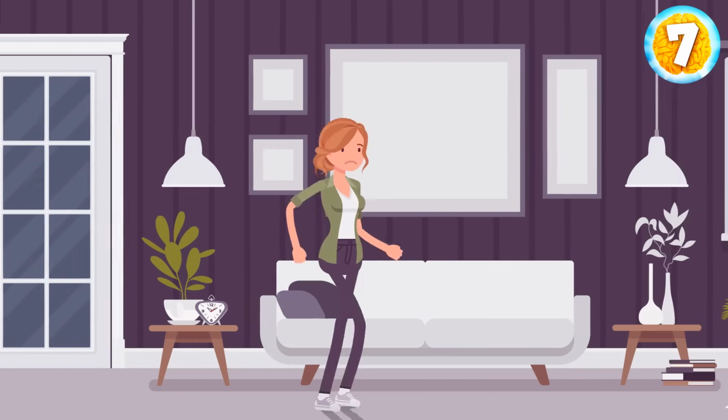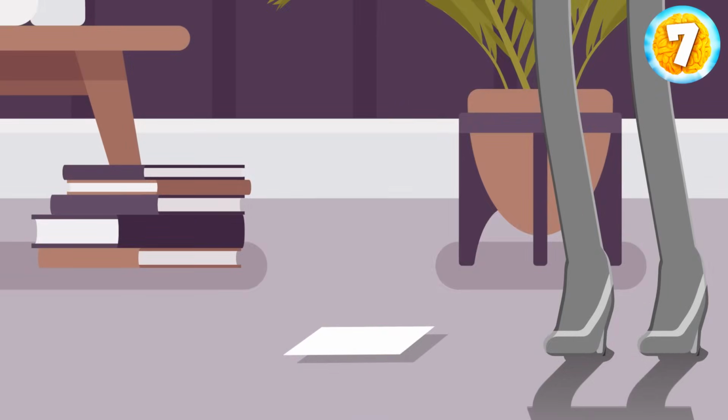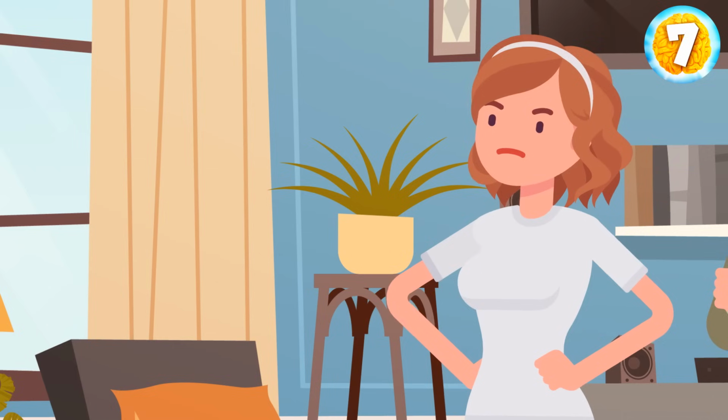Kira is looking for her mother all over the house, but someone used black magic to turn her into a statue. There's a note nearby. It only has a question mark written with green pencil. Kira decides to question the Green family next door.